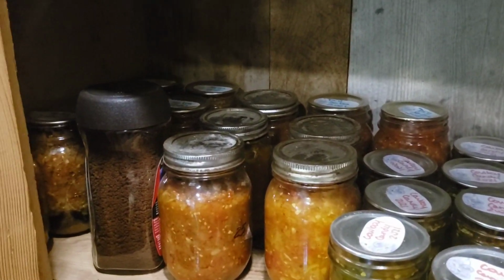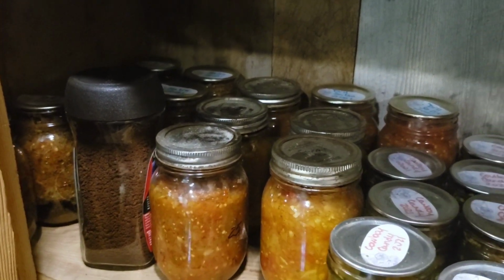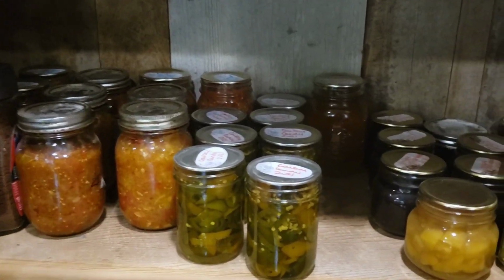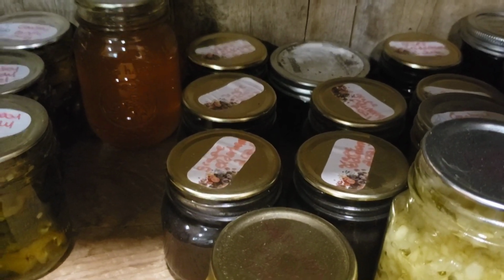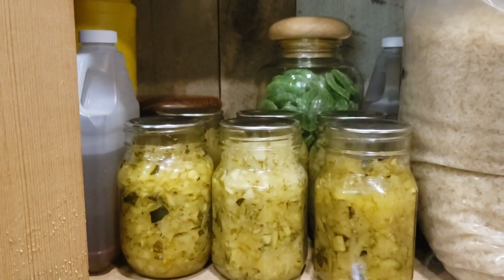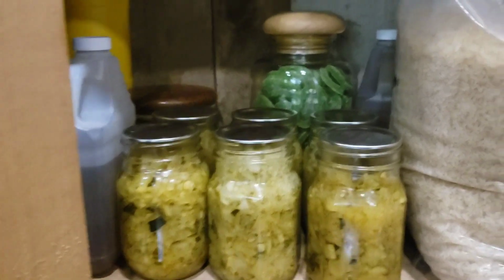Down here, we have a lot more salsa. I've also been stocking up on some instant coffee, just in case for some reason we need it. I have cowboy candy here. And then in here, I have grape elderberry jam. So at the front, I just have 2 extras that wouldn't fit in. Down here, I have the mock pineapple zucchini. This is shredded for banana zucchini breads and that sort of thing.